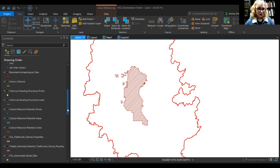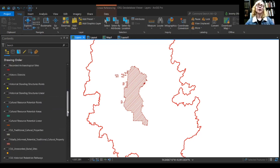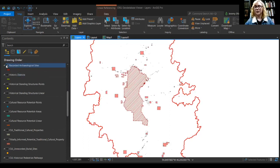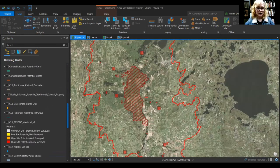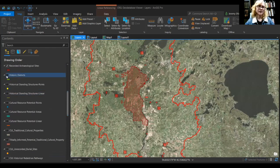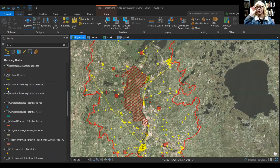So overall, I'm going to drop in everything that was researched for the project area, all the information that was gathered and collected. And that includes, up here, recorded archaeological sites. Let me actually drop this on top of the satellite for you, so you have that reference material. Archaeological sites, historic districts, historic standing structures, historical standing linear features. This can be rail lines, pathways, and roads.